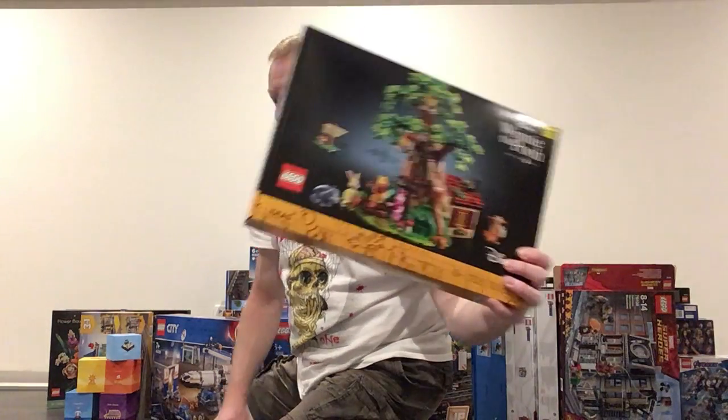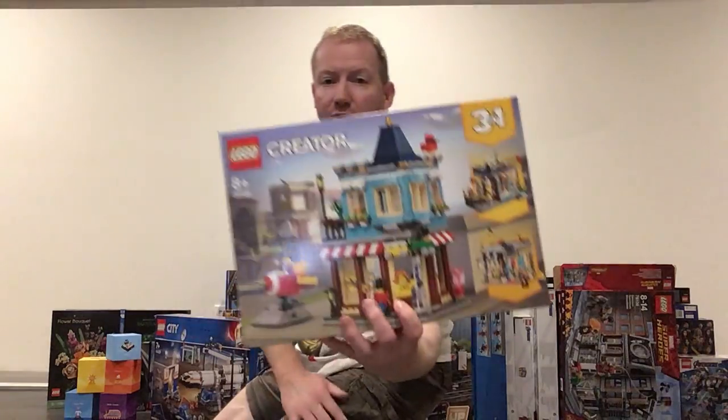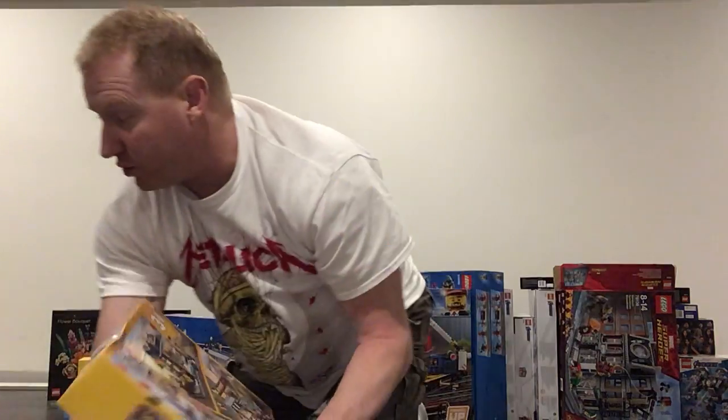Winnie the Pooh. I thought that would be a good addition to Poiterville somewhere, in around the treehouse, maybe the Sesame Street area. This one's a Creator 3-in-1. I've actually built one of these for Poiterville already, but I want to combine it into having two.